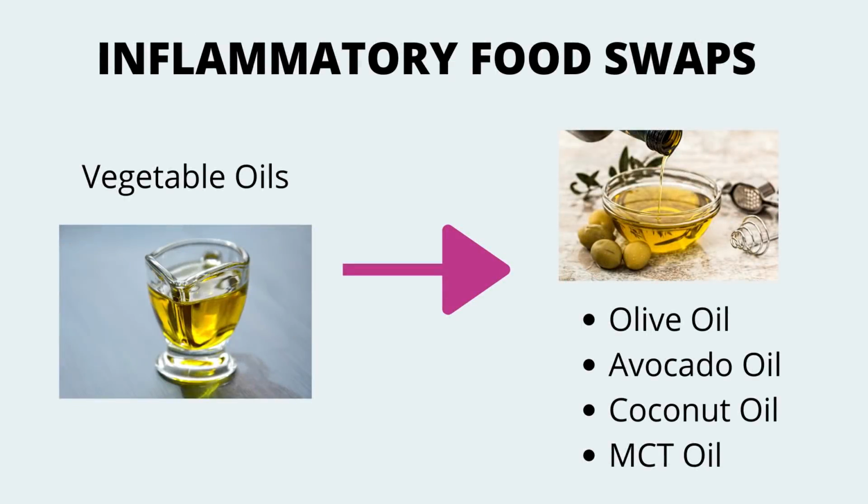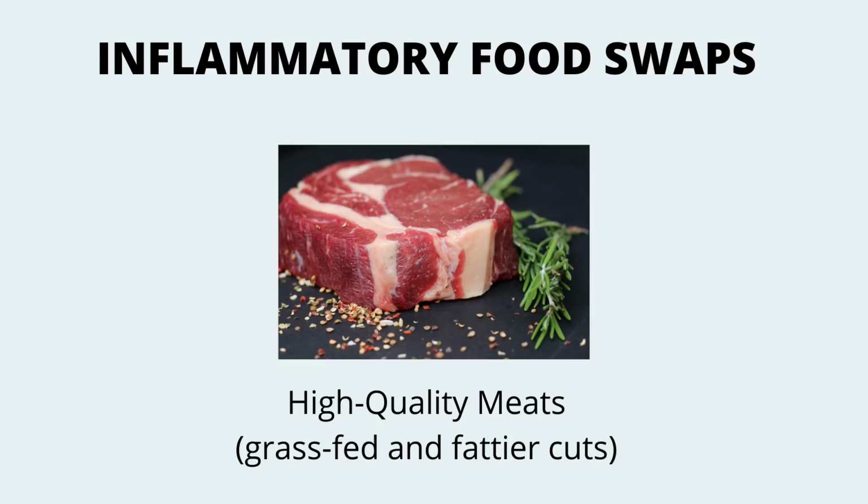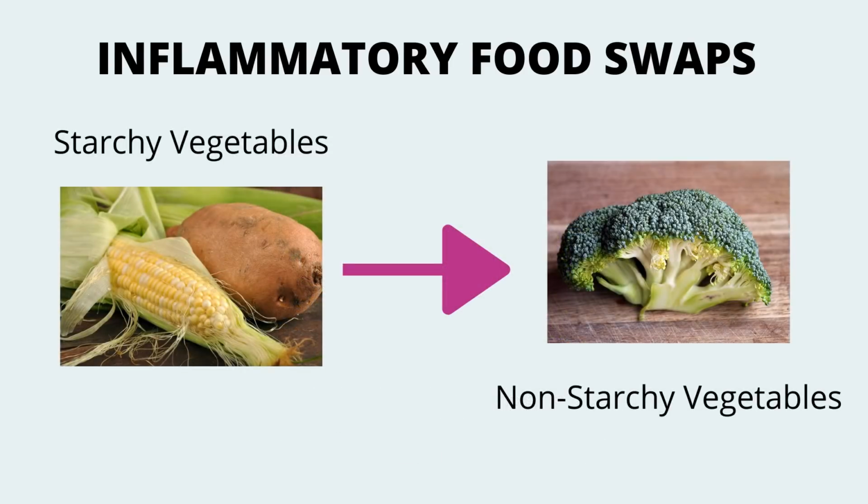And so what do you do? You change the food choices. It's the things that we've always talked about on this channel. Choose the healthy fats. So those would be your olive oils, your avocado oils, coconut oils. You can use MCT oil as an alternative to the harmful refined vegetable oils like soybean oil. Go for the high quality meats. If you can, go with grass-fed meats, the higher fat cuts. For your carbohydrates, go for the non-starchy vegetables. Make them your main carbohydrate in your diet.